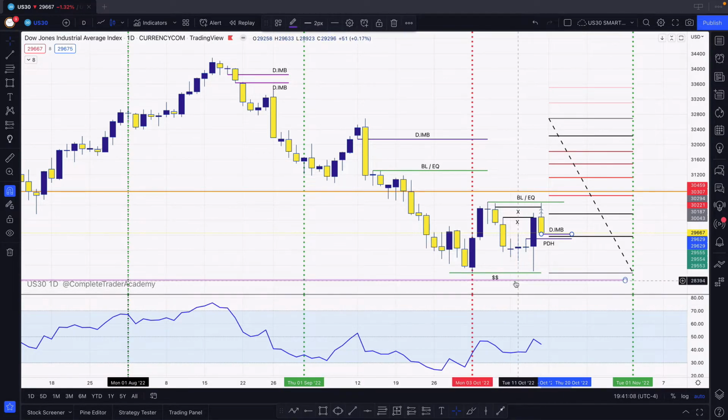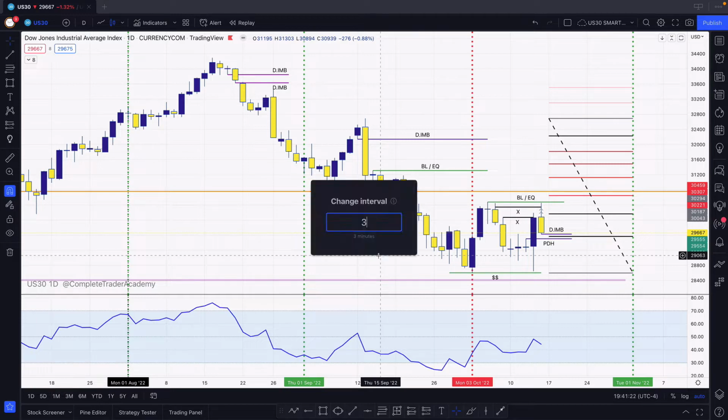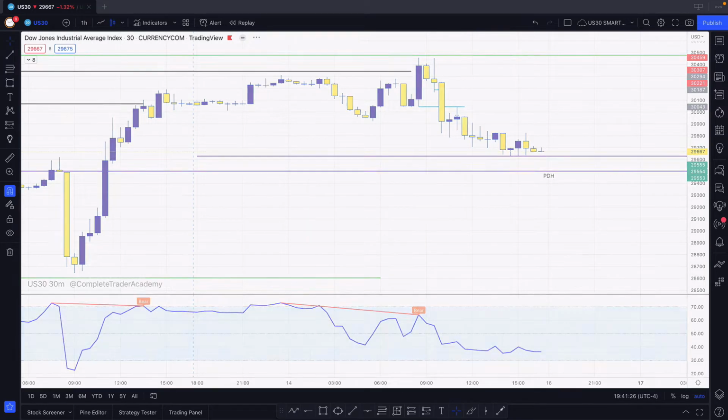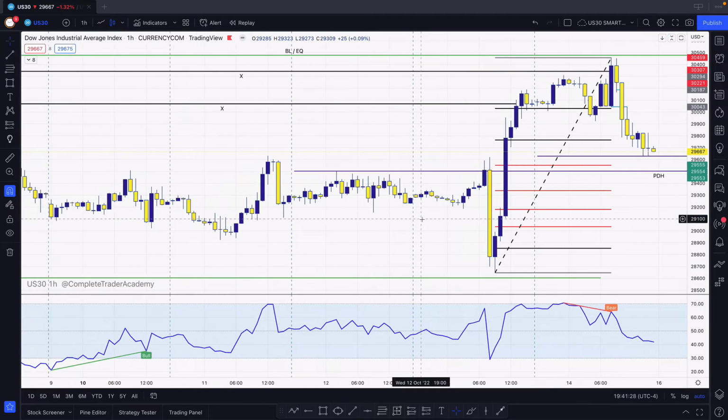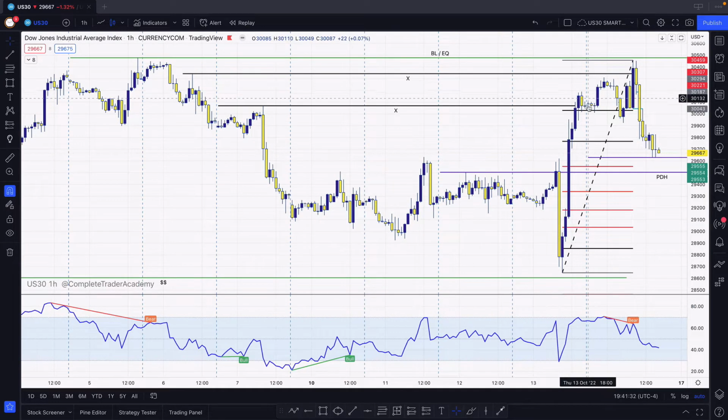And this line here, there's a gap here from November 2020, I believe, and the money sitting under here. So definitely objectives on both sides, obviously. Let's break it down to a smaller time frame here. Let's go to a 30, just so you can see. Actually, let's go to a 1 hour, just so you can see kind of what was going on while the price opened up here.